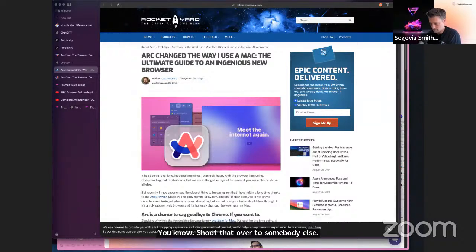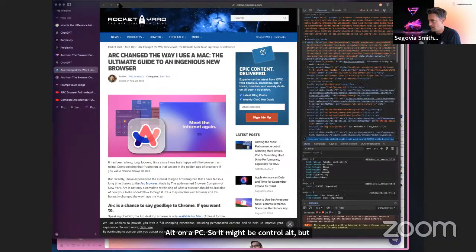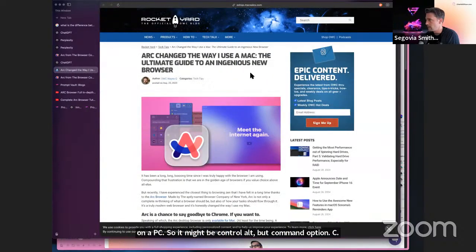I don't know if this is the default configuration of shortcut keys or if I've customized it, but on my Mac it's Command Option, which is kind of like Alt on a PC. So it might be Control Alt, but Command Option C. That was not it. Okay, that was a code thing. What is it? Command Option Shift C. And you can see in the top right, it says copied URL. So it's almost like, okay, Command C would copy, Command Alt Shift C is going to copy that. And now I'm one click less.